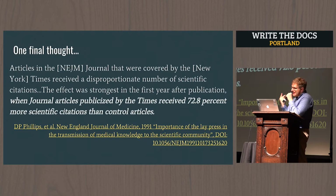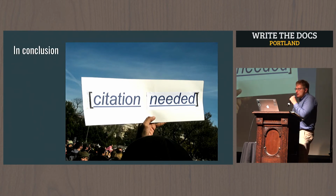Let's look at the difference in citation rates between these things that were written up and the ones that were actually published. And they found that if scientific results were published, that translated into an over 70% improvement in citation rates. So this is by analogy, but I think this is the sort of data we can take to our managers and say, this is why what we do is important.